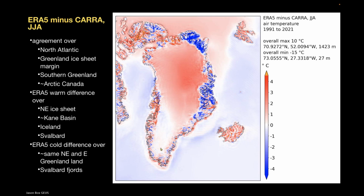And in summer, over the Southern Greenland ice sheet, ERA5 and CARRA are in agreement. And along the Greenland ice sheet margin, see the white colors, that's where the difference is zero. So there's a strong boundary effect between land and ice sheet, but it seems to be to our benefit if you're using ERA5 to get an accurate number right at the ice margin. However, warm differences over northern Greenland, Iceland, Svalbard, and this part of the Arctic Ocean, etc.